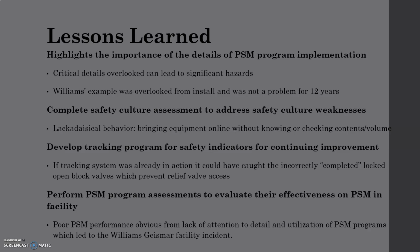The Williams example was obviously overlooked from install and was not a problem for 12 years, and it goes to show how long one of those secret hidden problems that you don't think is an issue can be lurking just around the corner. You know, it might hit you today or it might hit you 12 years from now, as in this case. Another lesson learned: complete a safety culture assessment to address safety culture weaknesses.